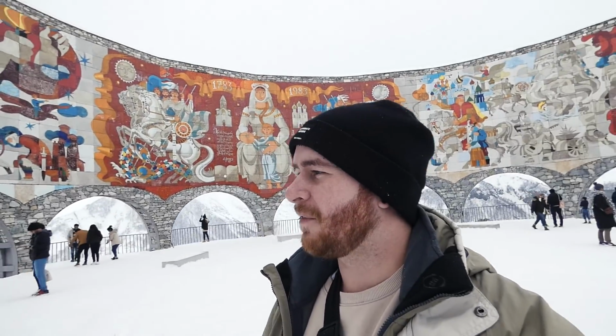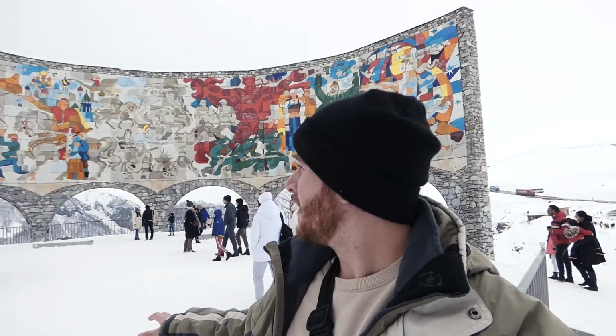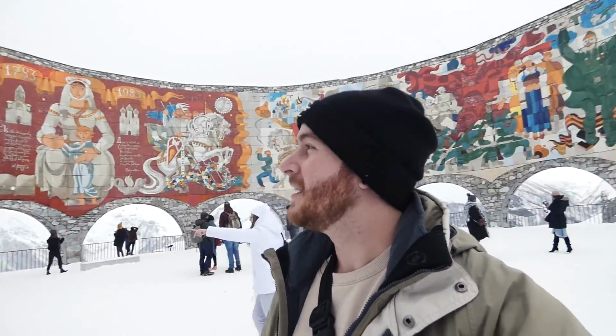Alright guys, I'm super excited. Here we are. We've arrived at the thing I most wanted to see here in Georgia, with fantastic, amazing views. I'll show you in a second. So this is the Russia and Georgia Friendship Monument, high up in the Caucasus Mountains.